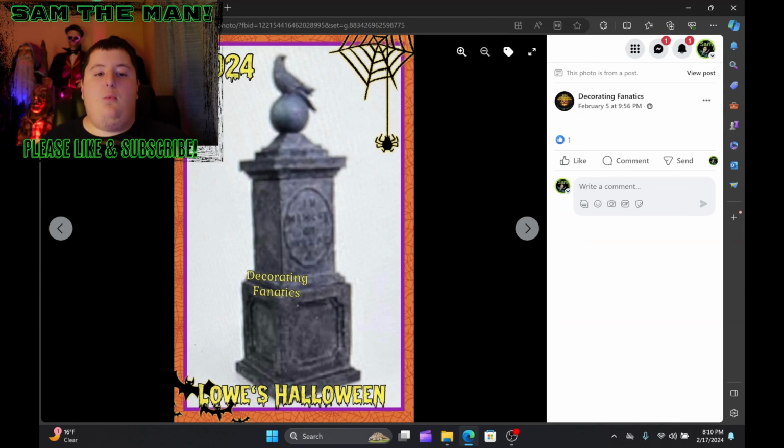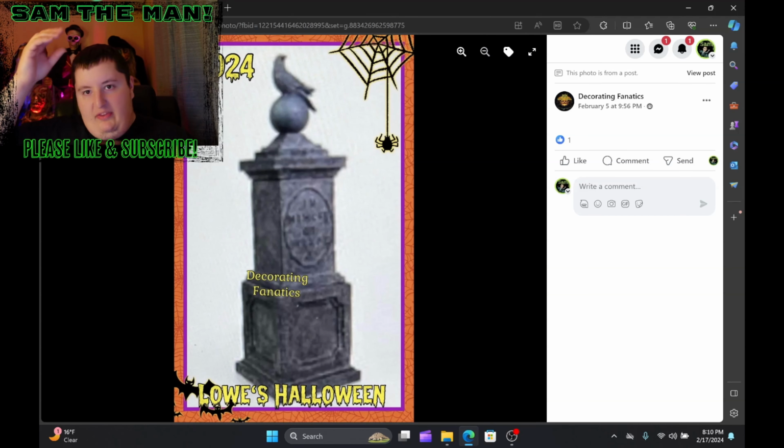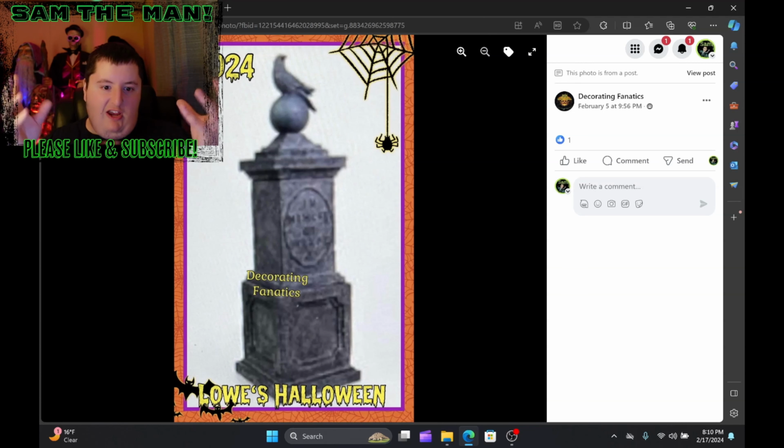Alright, right here we have another tombstone. I'm assuming this one's going to be resin. The photo for this isn't too great. I'm sorry, guys, it's all I can find. But this is another tombstone with a bird sitting on the top. It has like a ball shape and a column.